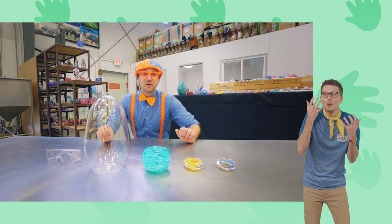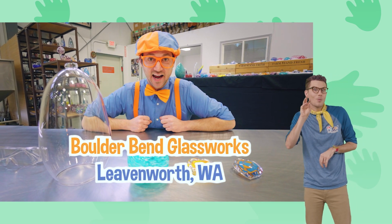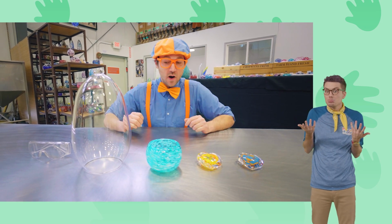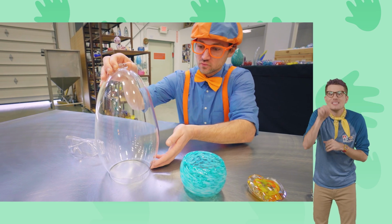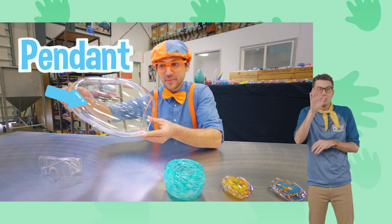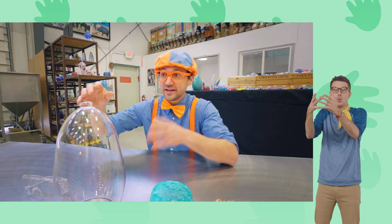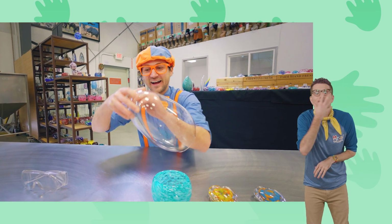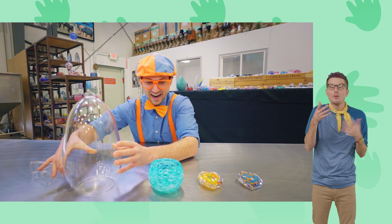Woohoo! That was so much fun at Boulder Bend Glassworks with you today, huh? Did you have fun? Yeah. Hey, let's check out what we made. Yeah, they made this really cool pendant. Remember how they blew it and made it big and it expanded? Look at that. That is so pretty.